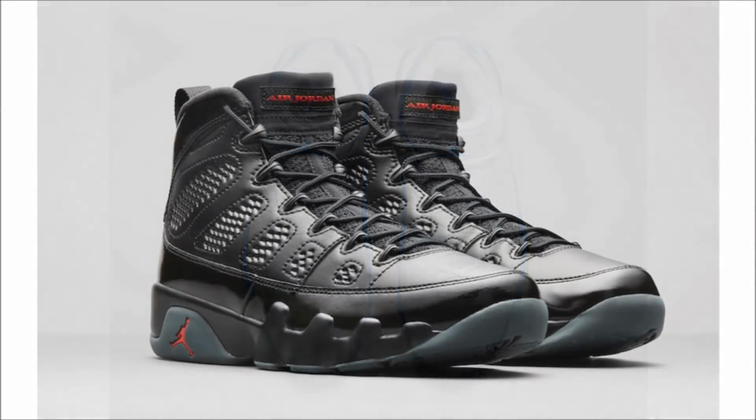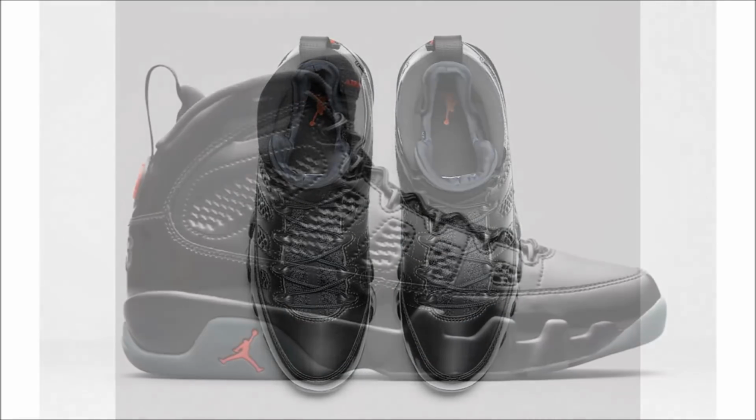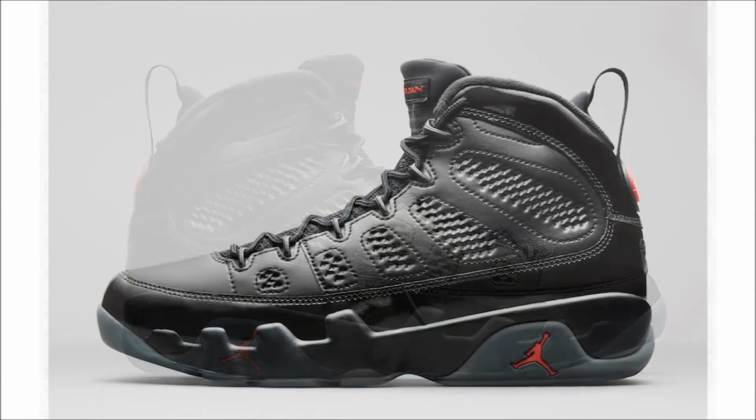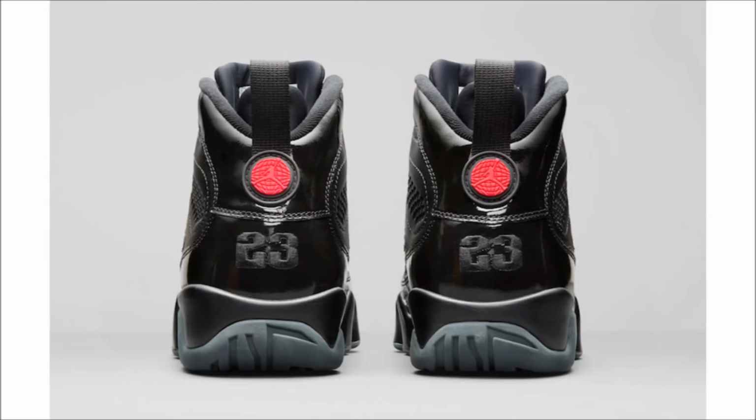Oh look, here's another one. Another PE from the Jordan Brand family vault. The black and University Red 9 is highlighted by patent leather detailing on the upper. This sleek colorway is punctuated by its red accents, and the Air Jordan 9 Bred drops on March 10th for $190.